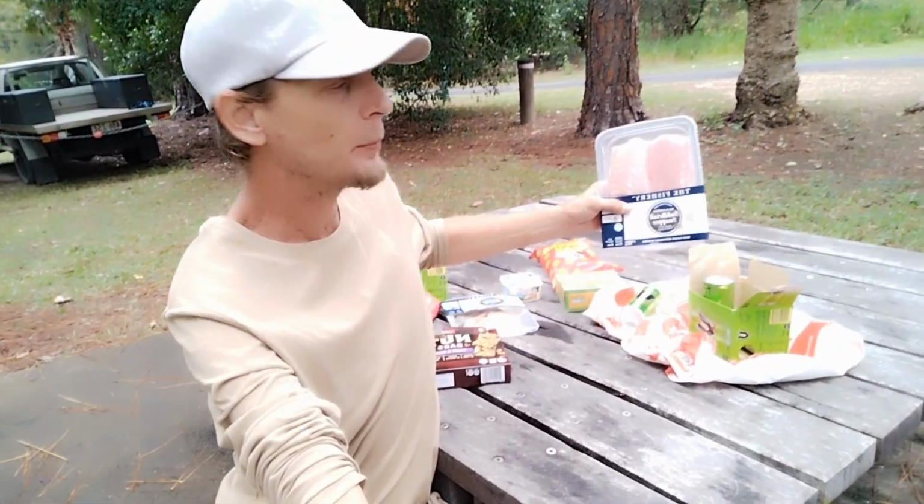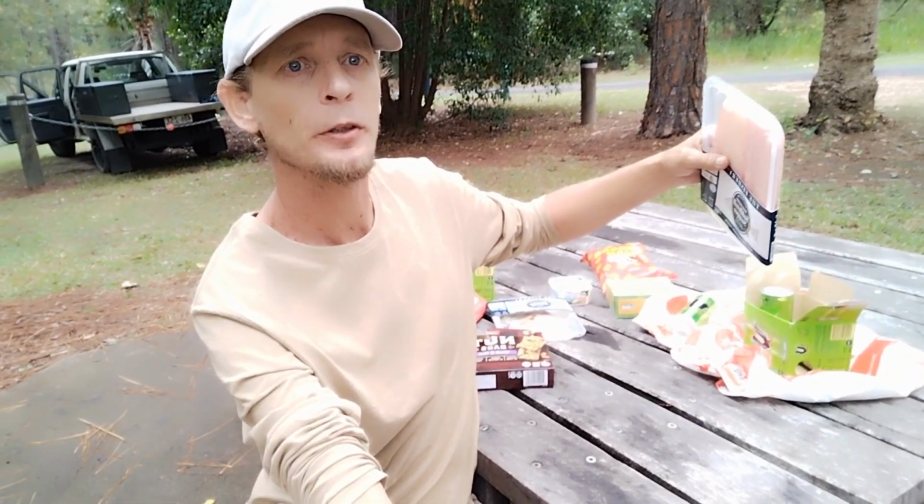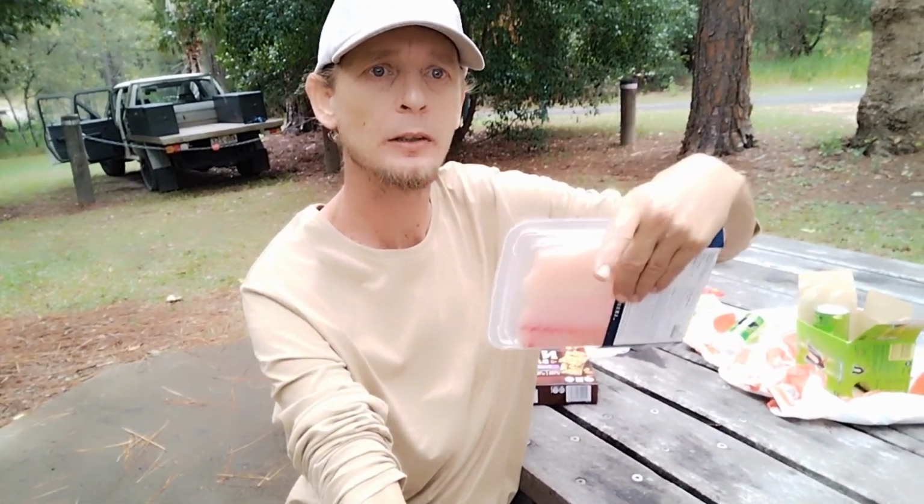I think these snapper fillets are going to be great on the barbecue. What's your favourite thing to barbecue when you're camping? Stick that down in the comments.